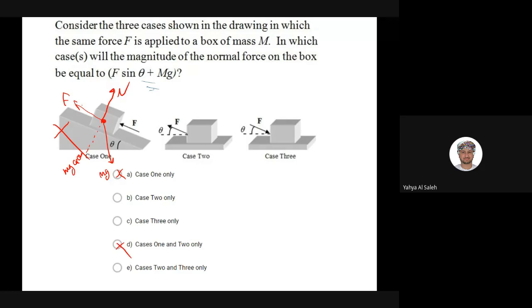Let's look at case 2. We have mg down, we have N up, which will be equal to mg plus, so we are at a good start. And now we have F in this direction. Now this is our angle. Cosine, adjacent, opposite. So this would be F cosine theta, and upwards would be F sine theta.